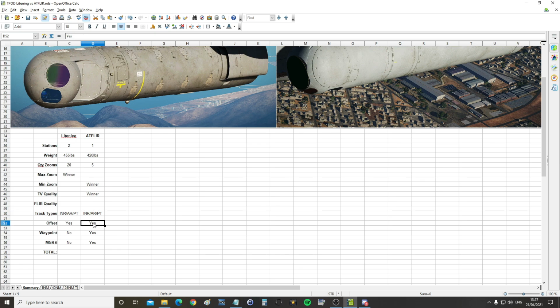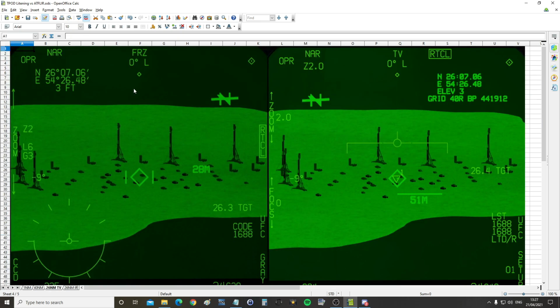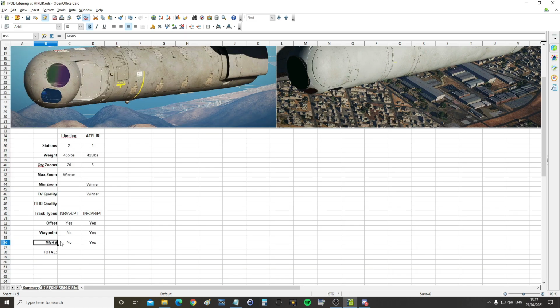Can you see the waypoint, which could be useful in either of them? Yes, in the ATFLIR. No, in the Litening. Both show lat long as standard. Well, you can see here, lat long, but the ATFLIR shows MGRS as standard, which I think could be useful. If you quickly need to tell someone a grid in that format, I could see that being a useful feature. I don't see any reason why it wouldn't be written there, basically. MGRS on the Litening is no. MGRS on the ATFLIR is yes.